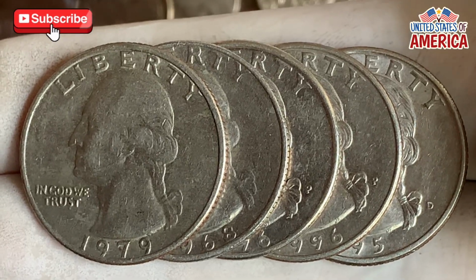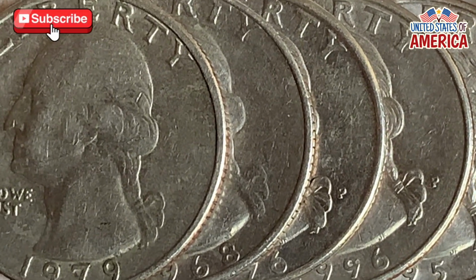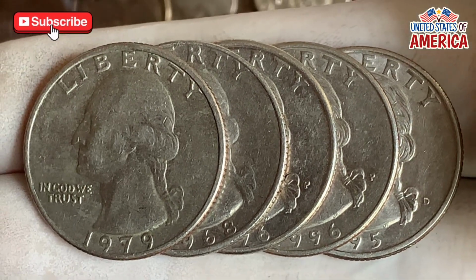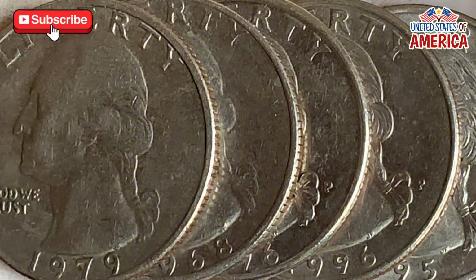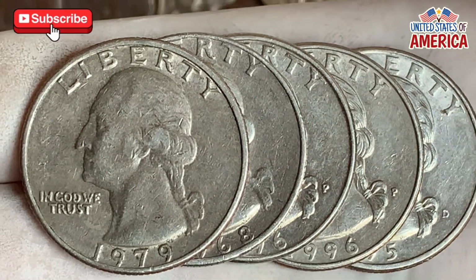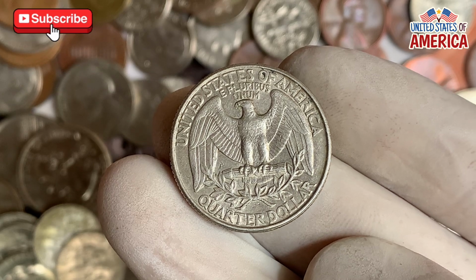Let me share a story that might change the way you look at that spare change jingling in your pocket. A seemingly ordinary 1996 Washington quarter, one of the billions struck that year, can carry a twist of minting drama or the sheen of a gem-quality strike that sends its value soaring into three-figure territory and beyond.